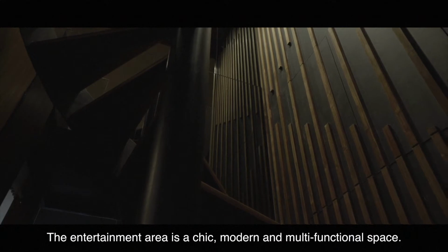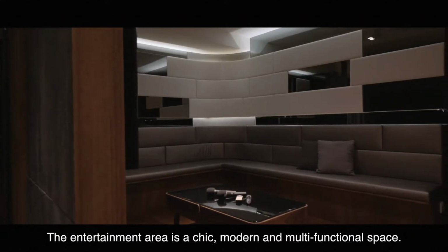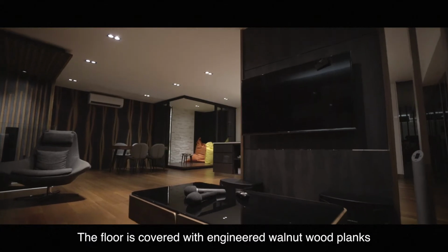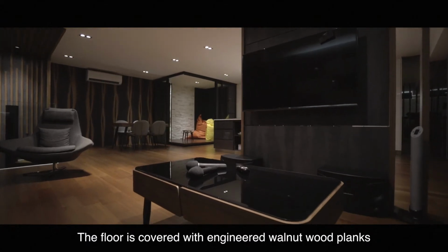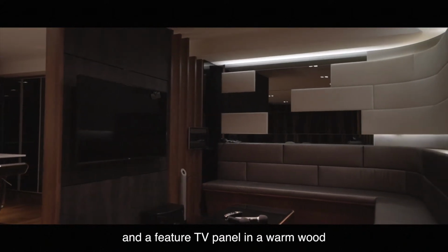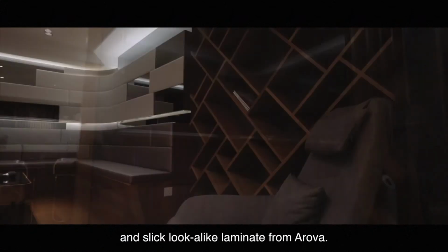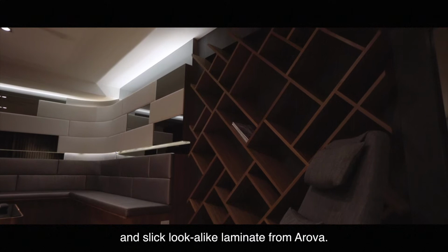The entertainment area is a chic, modern and multifunctional space. The floor is covered with engineered walnut wood planks from Wood Culture, a high back cushion settee for comfort, and a feature TV panel in a warm wood and slate look-alike laminate from Aruba.